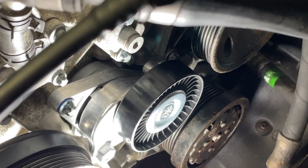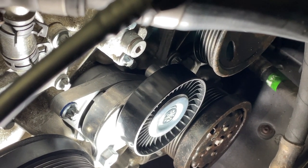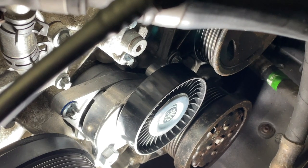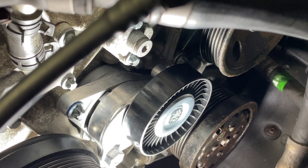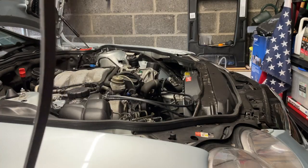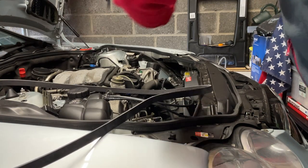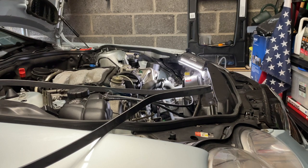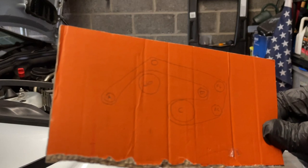Here we go, one brand new tensioner pulley installed, and new tensioner, I should say. You can just buy the pulley on its own, but if it's a car of this age, you might as well replace the tensioner. That way, when you're putting a new belt on, it's going to be a snug fit. Excellent! New belt going on. Before I took the old belt off, we downloaded the official Mercedes-Benz belt routing diagram for putting the new belt on. And here it is.